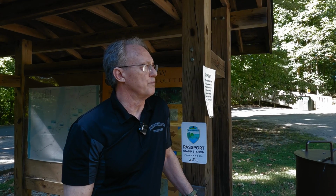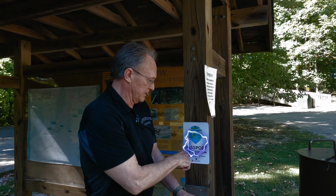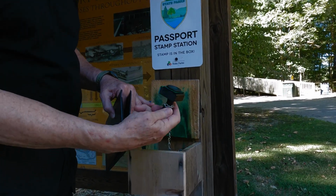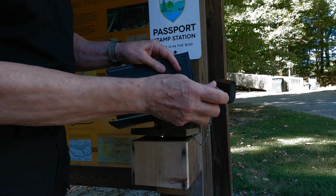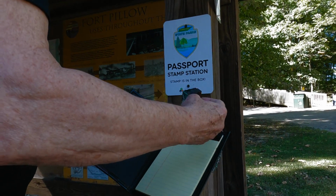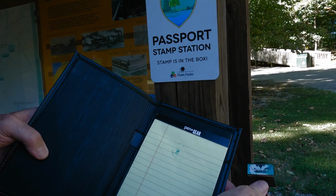Now, here at Fort Pillow, I've never seen this in any of my travels, a place where you can actually get a passport stamp station. So look at this. This is a passport stamp station, and here's the stamp. So I'm going to stamp this right here. And I was going to stamp my forehead, but I think this might be indelible ink. So here, let's see what it looks like. We'll get a close-up here. Ooh. There. Isn't that wonderful?